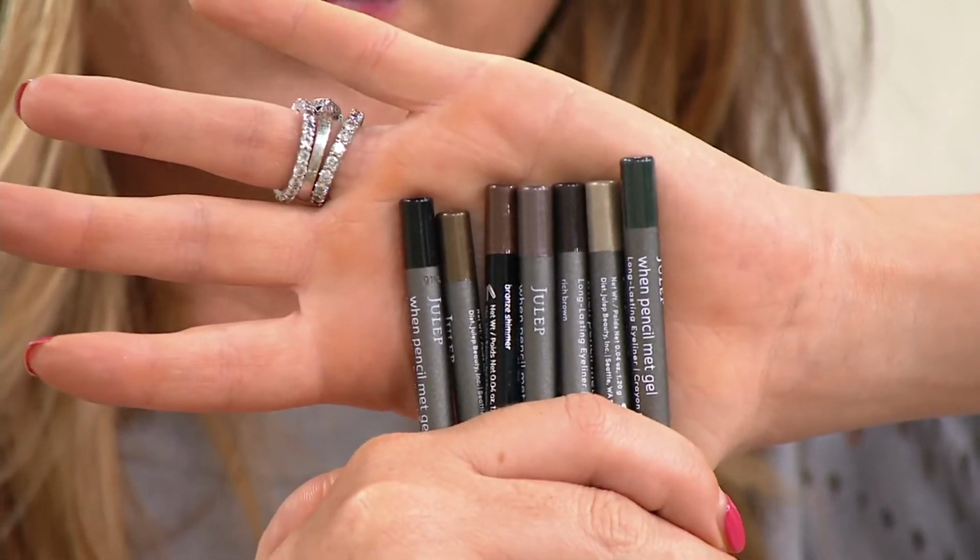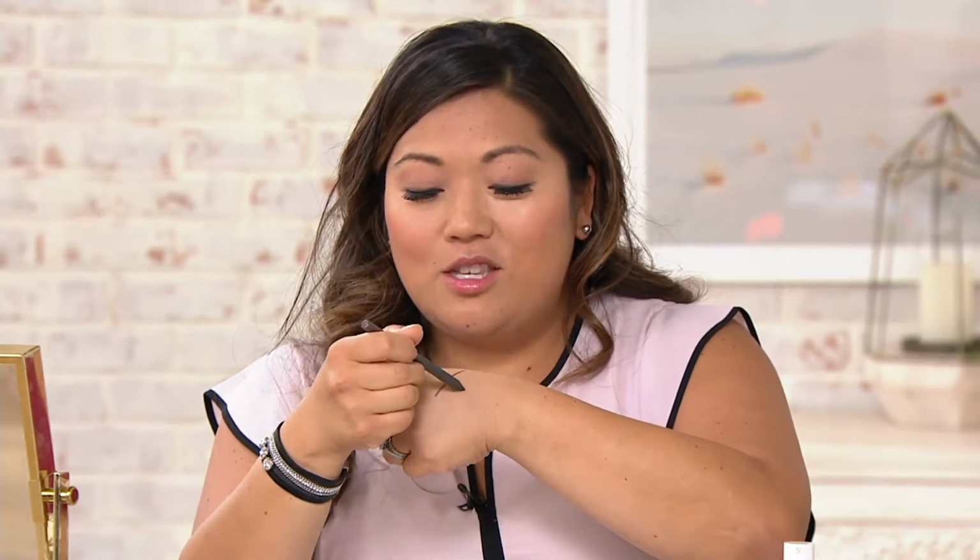Really good stuff. So we've got lots of great colors, but most importantly, I want to tell you that this is actually a gel in a pencil format, which is our iconic eyeliner. It is going to give you all the color that you want from a gel, but in the ease of a pencil, which is amazing. As long as you can write your name and use a pen or pencil, you can use this. The glide and the slip on this is amazing. So you can see that you can just easily draw whatever you want to on your eyes.